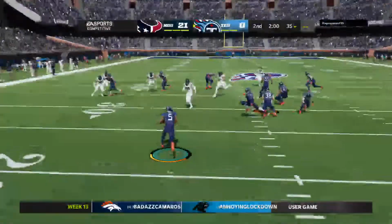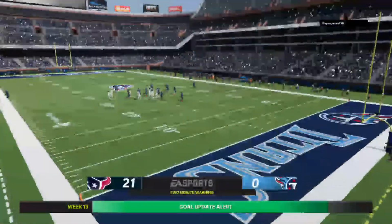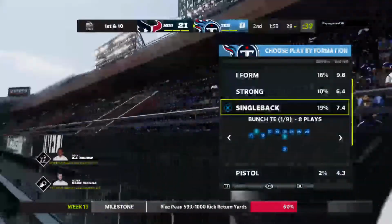Taken from about the 12. And it's a pretty good return here as he'll get this up to the 29. Second quarter action with 1:59 remaining.